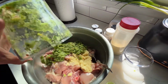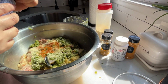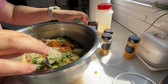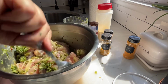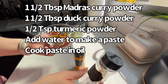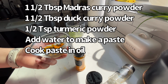Inside the bowl is 2 tablespoons of ginger garlic paste. Inside of here I have 1/2 teaspoon of turmeric, a tablespoon and a half of the Madras curry powder, a tablespoon and a half of the duck goat curry powder. I'm going to add water, make a paste, and then I'm going to fry it in oil.